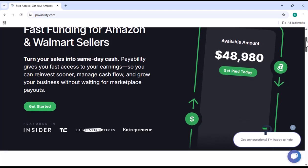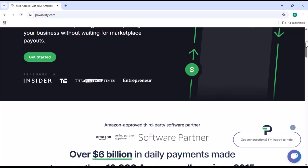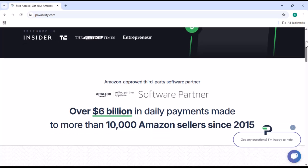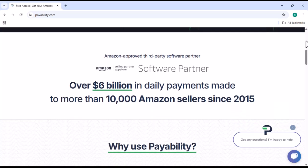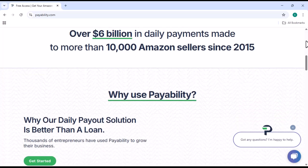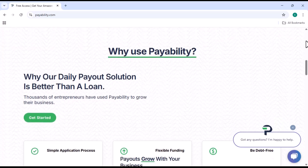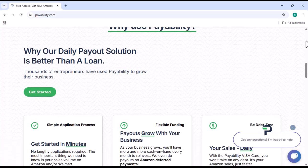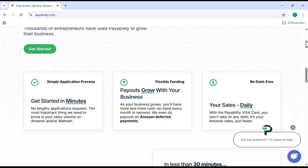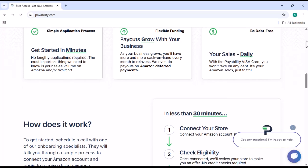Why is this so important? Because Payability needs to be able to verify your sales directly from the source. They connect to your seller accounts to access your sales data, payment disbursements, and overall account health. If you're selling primarily through a niche platform that Payability doesn't have an established integration with, it might be difficult for them to verify your revenue and thus approve your application. Always check their website for an updated list of supported platforms, as this can change. If you sell across multiple supported platforms, that can actually strengthen your application, demonstrating diverse revenue streams.